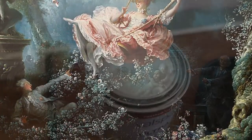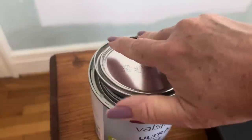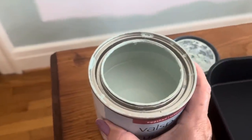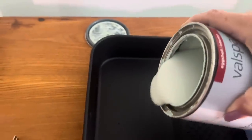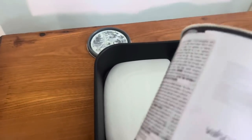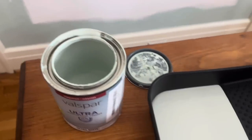I have finished painting the room, and although I'm using Valspar paint, I chose a Benjamin Moore color from their historic collection called Southern Green, which is a soft sage. Benjamin Moore offers some wonderful colors based on a collection from the 17th and 18th centuries.